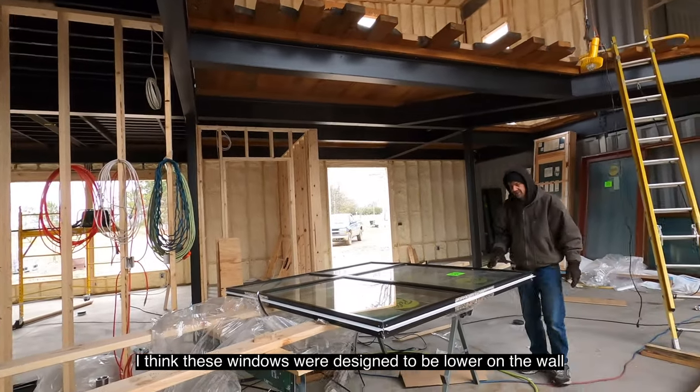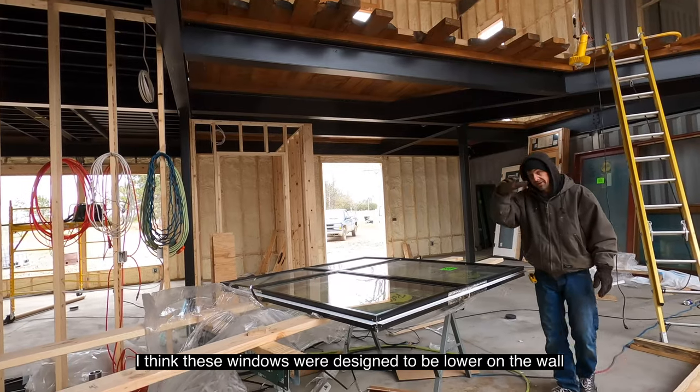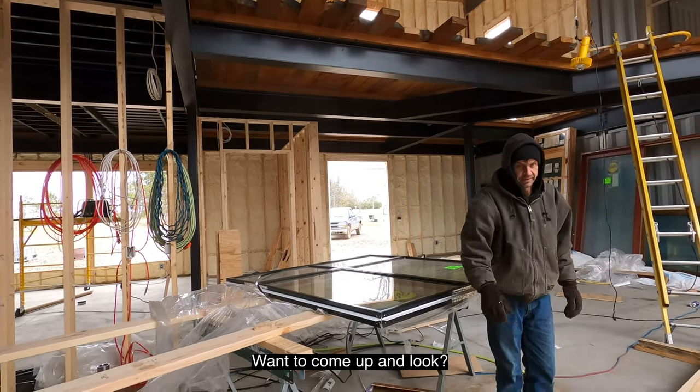I think these windows were designed to be lower in the wall. Okay. Sure. Shouldn't even be telling my wife this stuff. She's gonna find out though.